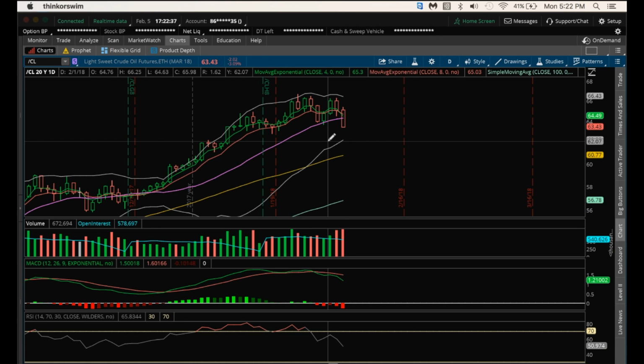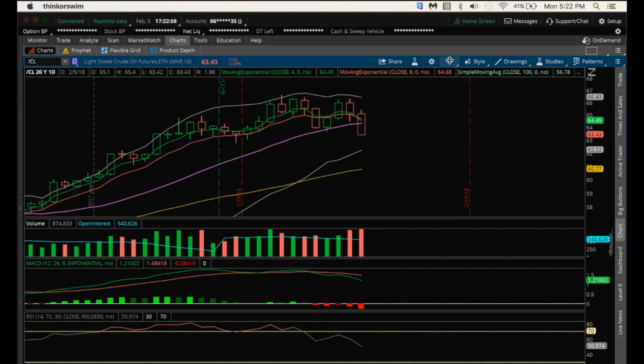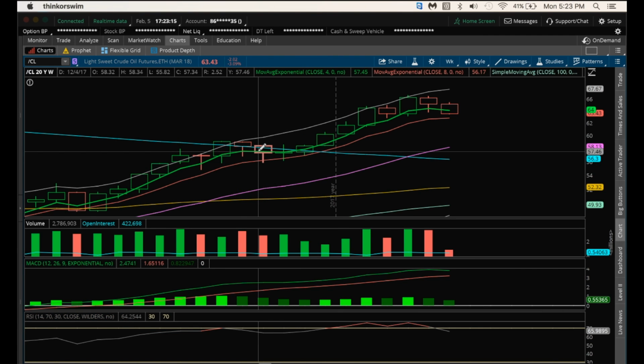And so if we break the low of today of 63.42, I am going to expect a test of this low here of 62.78. Break the 62.78, we're going to see further downside, and we'll look to see if we can form a higher low on the weekly above that level of 55.82 level. The hourly.